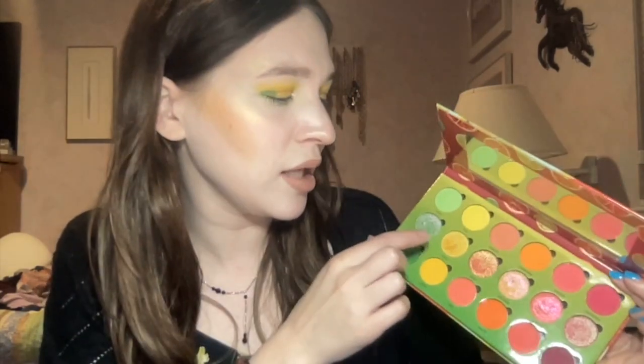So anyway, I used Fizz in the crease, then I darkened up the crease more with lemon, and then I used lime on the outer corners, and then for the lid I used the shade Tangy, which is the one that kind of gets a bit of hard pan, but honestly, they last so well on your lids because they're much more bindy. They do not transfer pretty much at all. They're just so beautiful. So yeah, that's basically what I used.